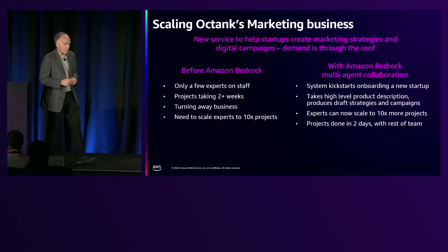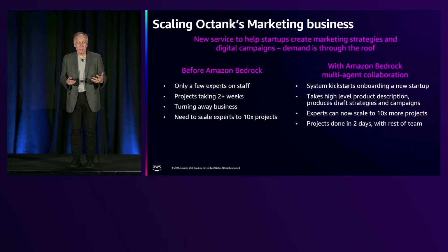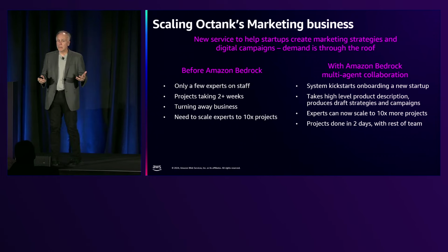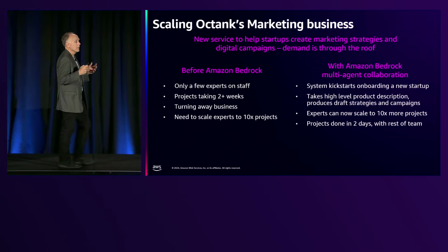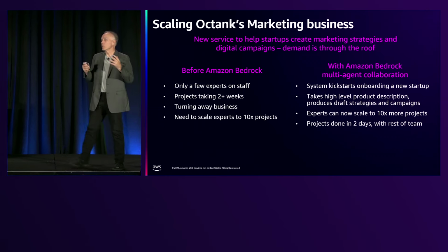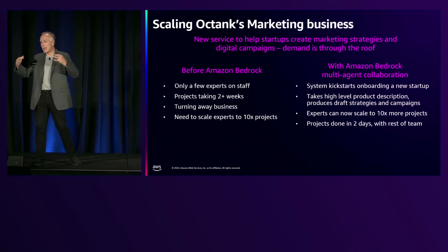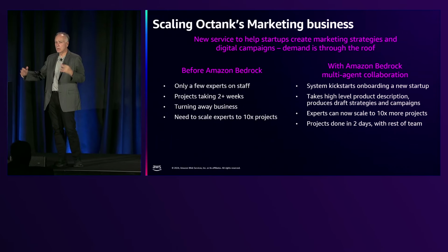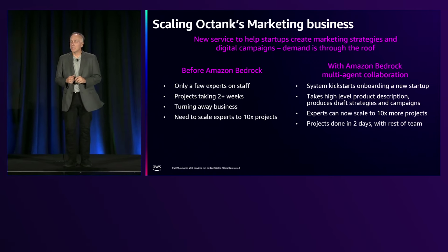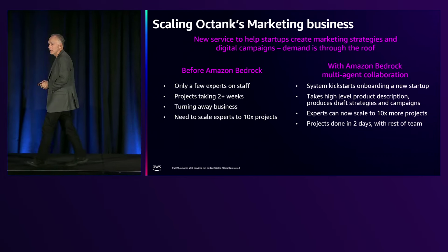Let's use multi-agent collaboration. With multi-agent collaboration, we're going to kickstart the process of onboarding a new startup, coming up with initial research, coming up with an overall strategy, an outline, some of the key points, brainstorming some campaign ideas, drilling down into the best campaign ideas, and coming out with an overall report that you can hand to a maybe slightly more junior team to use as a basis, and then the expert can jump in with a few hours here and there instead of a dedicated couple of weeks.